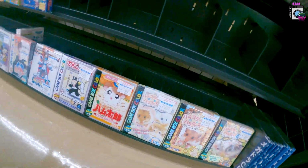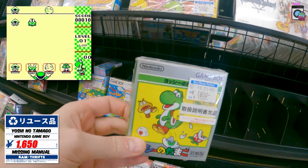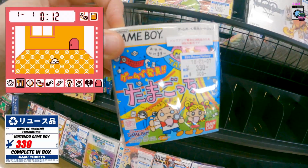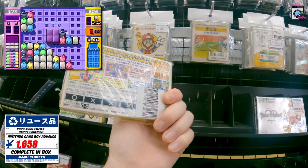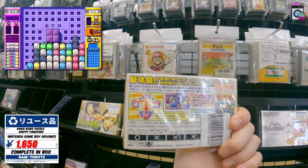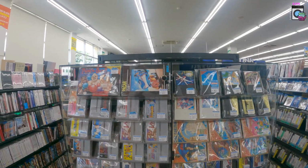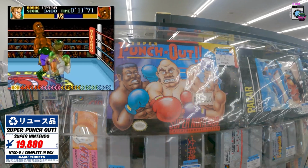That's really interesting. For the rest of the Game Boy games, we've got Yoshi no Tamago, which is on every single game. We've got Tamagotchi 2 and Tamagotchi 1. Then above them, we have Game Boy Advance games, Happy Panichu. This is a puzzle game, and you've got to move the thing around. It says it has a sensor in it or something. Then around the corner, we've got the fancy glass games, and there's an American Super Punch-Out for 19,800.